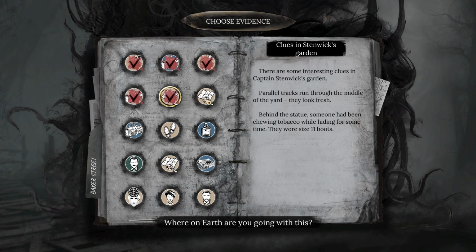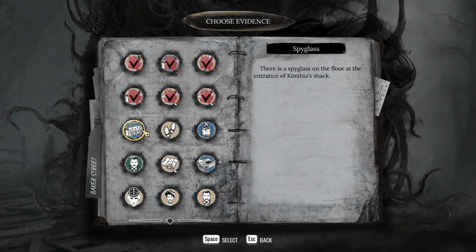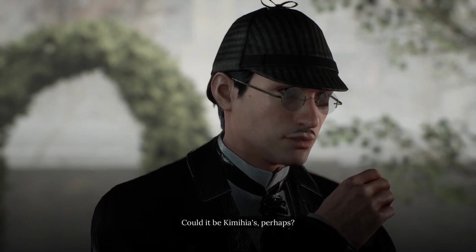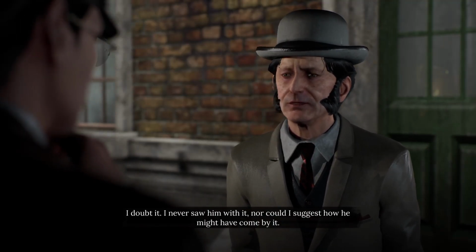Yeah, let's talk. No, he doesn't like that. Where on earth are you going with this? Is this spyglass familiar? I don't recognize it. Could it be Kimahia's, perhaps? I doubt it. I never saw him with it, nor could I suggest how he might have come by it.